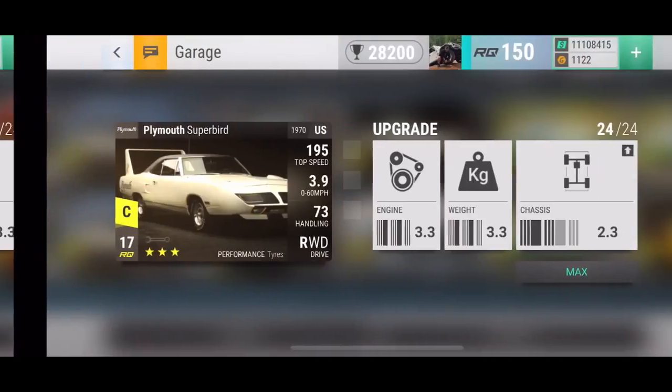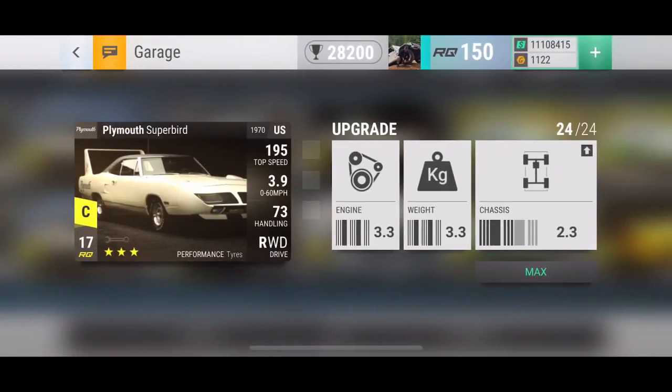It's a beautiful car. Moving on to 17 is one of my favorite cars of all time, not only in the game of Top Drives, but just all time in general. It's the Plymouth Superbird. Now, you guys know, when I said earlier that I grew up watching Knight Rider and my favorite car was KITT and all that.